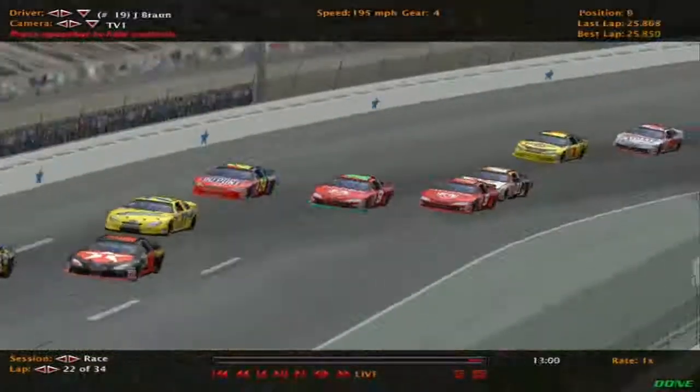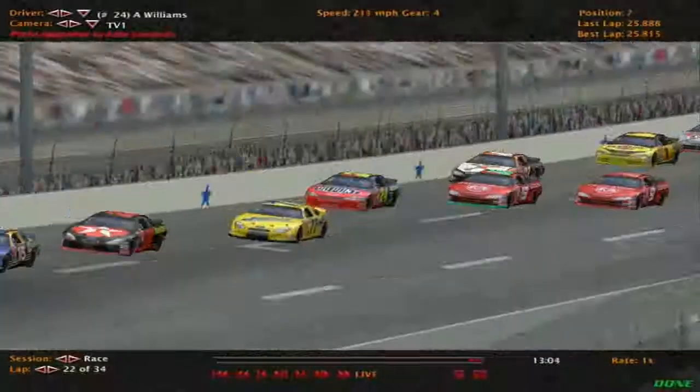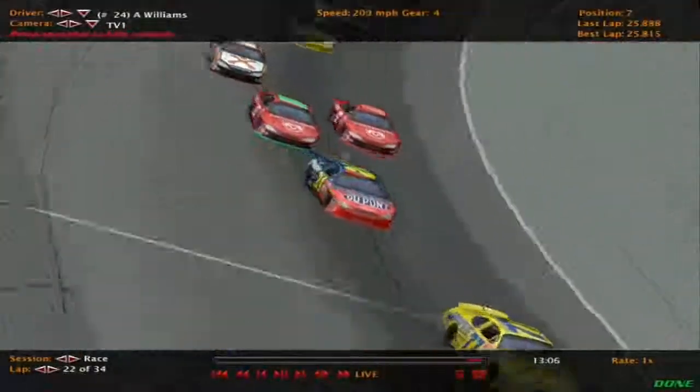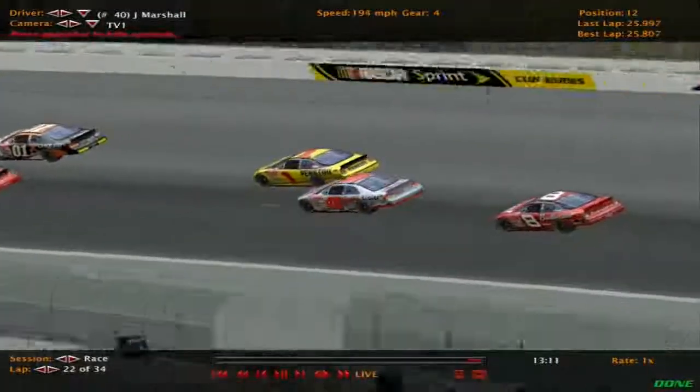3 wide here for 6th, or 7th I should say. Aaron Williams has Evernham cars all over him. He's getting attacked by a bunch of Dodges right now. Brody Vance trying to join the mix. Zach Buchanan's up there in 11th. Good run for him. Jason Marshall, Brody Vance's teammate, running in 12th.